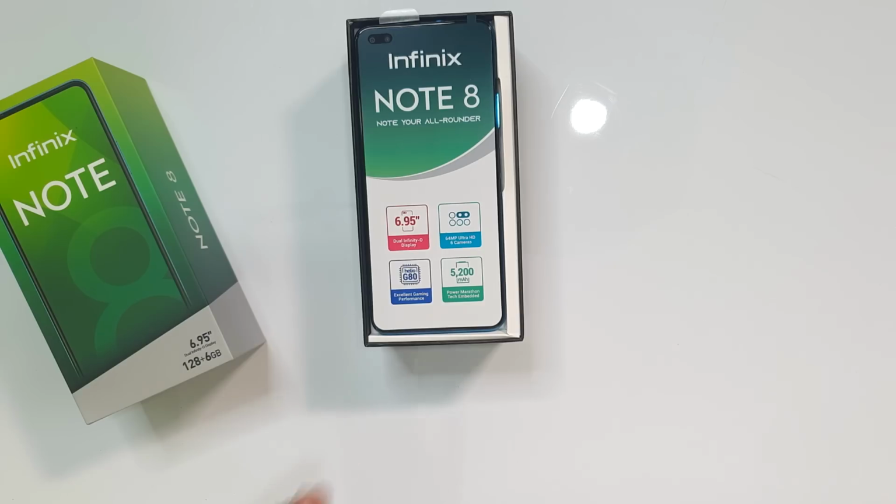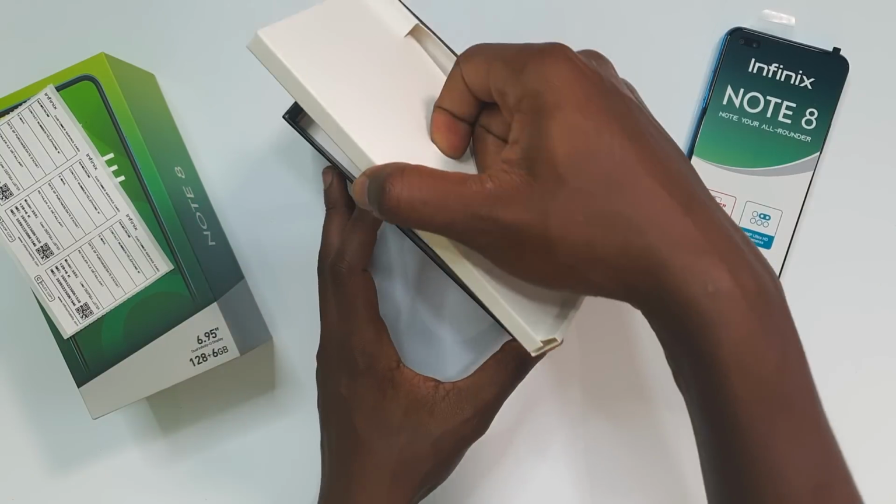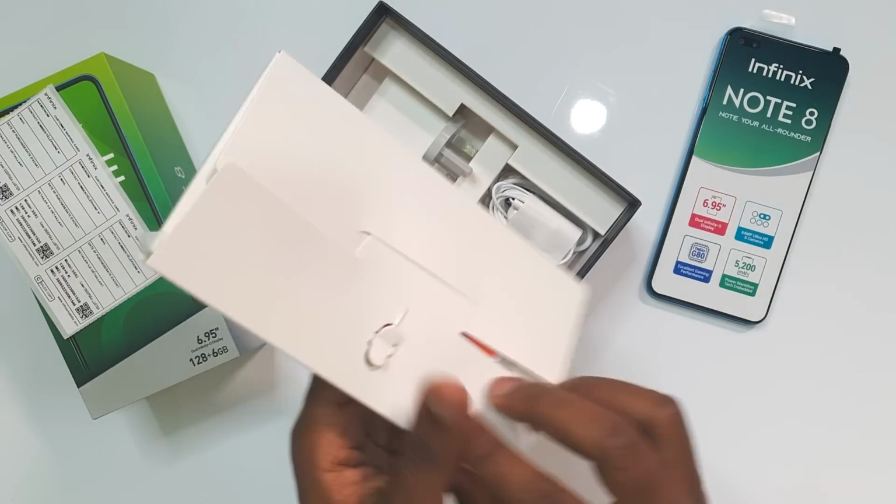I don't know what that means. Not your all-rounder. It's not your all-rounder, or is it take note of your all-rounder? I don't know what that means. Let's get it out. Okay. This envelope. Let's see what's here.